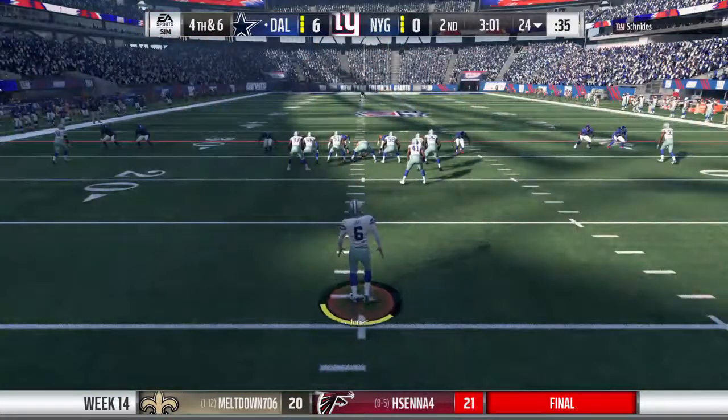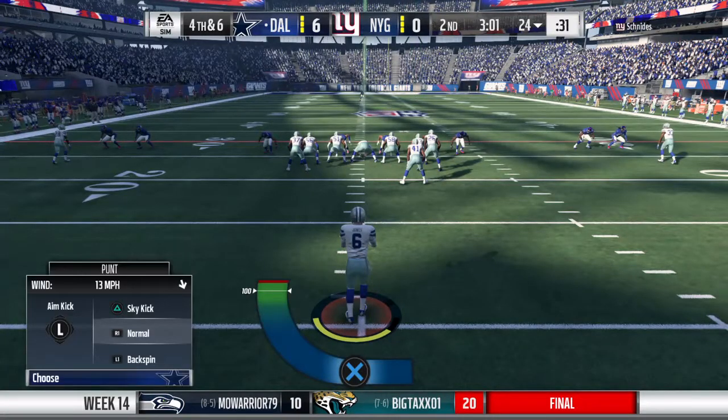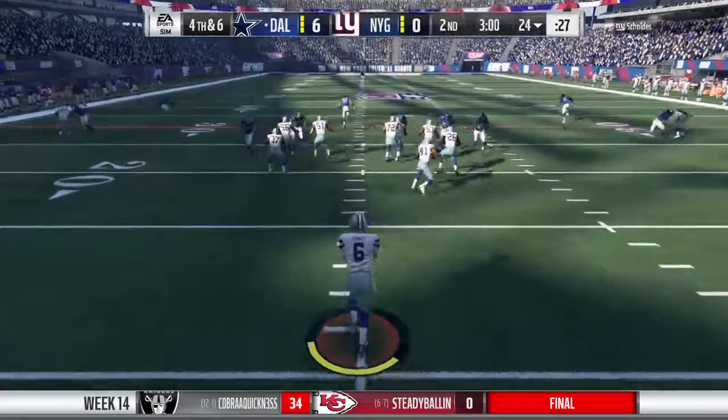Cut me out, partner. Was that incomplete? That was on a deep ball to Dez. And that's a surprise. The way he attacks the football in the air, it's always surprising to me when he doesn't complete a pass like that.